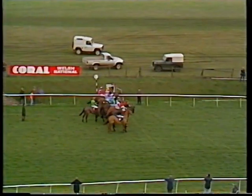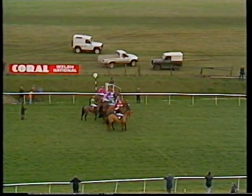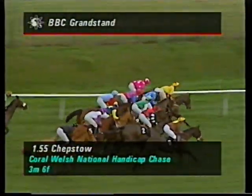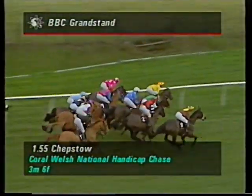3 miles, 6 furlongs. And they're away. Roller Joint and Bonanza Boy as they run down into the dip. And going a good pace in the early stages in this very sticky ground here at Chepstow in the Coral Welsh National, making their way uphill.